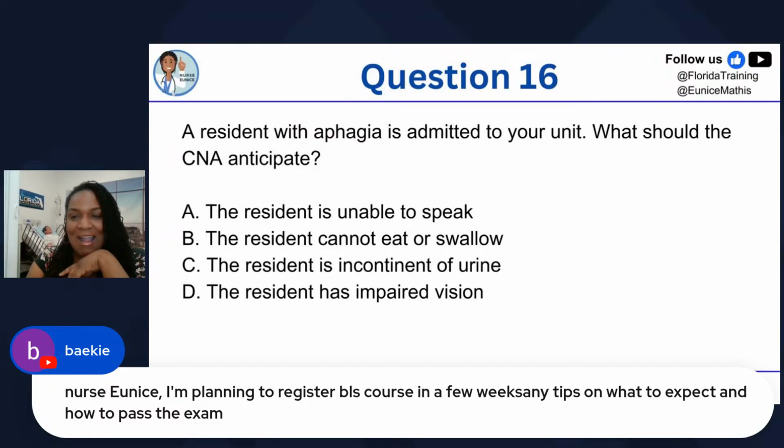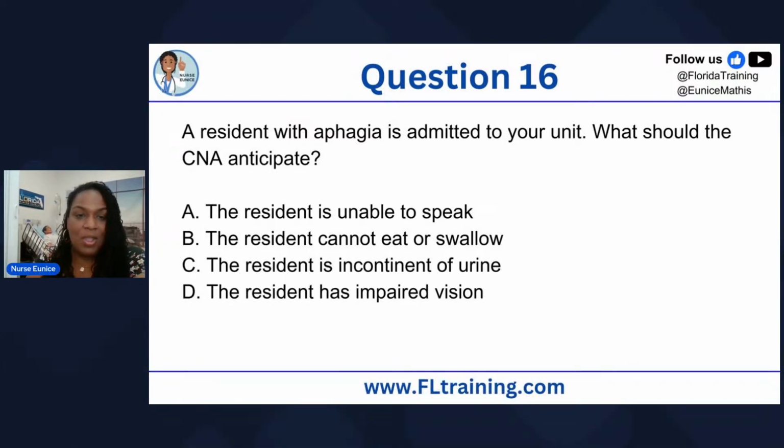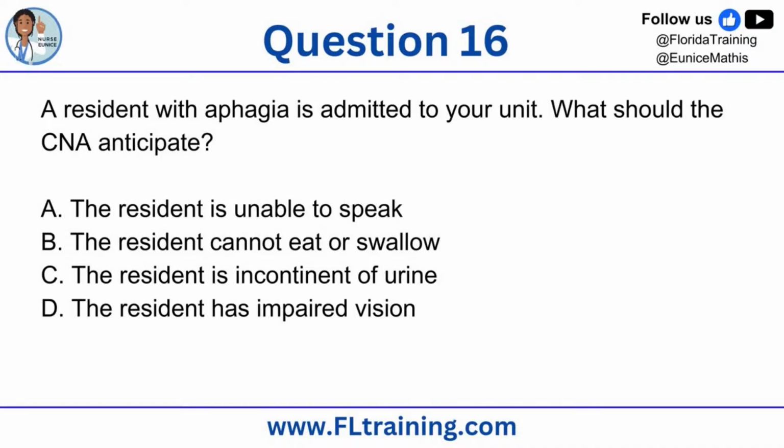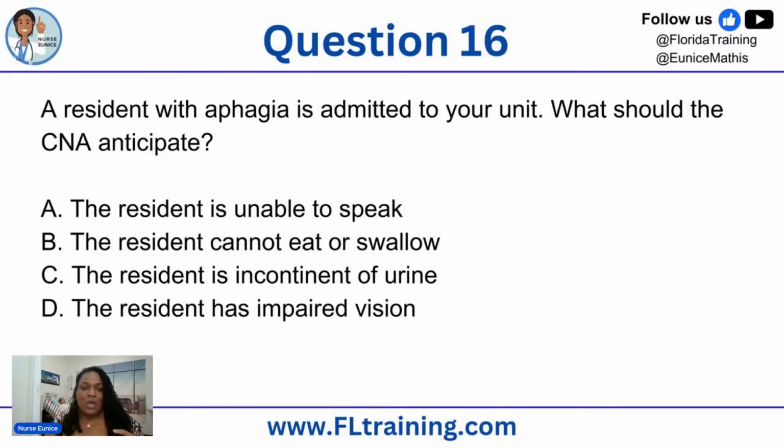All right, so our next question, everybody. A resident with aphasia is admitted to your unit. What should the CNA anticipate? A, that the resident is unable to speak. B, the resident cannot eat or swallow. C, the resident is incontinent of urine. Or D, the resident has impaired vision. So this is requiring you to understand medical terminology. We have videos on this too. So the A in front of a word, the prefix, usually means the lack of. What does phagia mean?